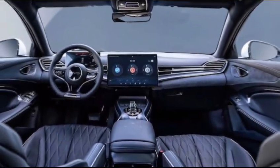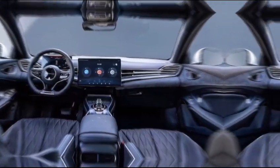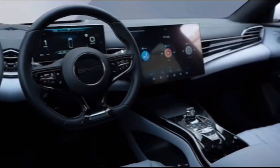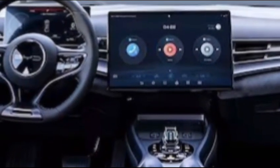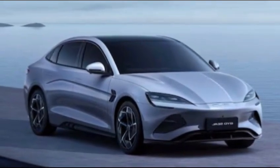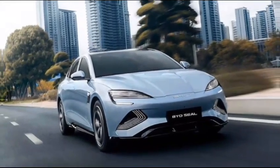In the interior, step inside the Seal, and you're greeted by a minimalist yet luxurious cabin. The high-quality materials and soft touch surfaces feel great to the touch, and the panoramic sunroof floods the space with natural light. But the real star of the show is the technology. The Seal boasts a massive rotating touchscreen that controls everything from climate to navigation. There's even a digital instrument cluster that can be customized to your liking. And let's not forget the Blade battery technology, which is not only safer and more durable than traditional lithium-ion batteries, but also takes up less space, maximizing interior room.